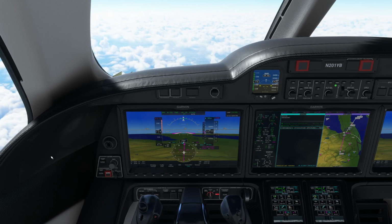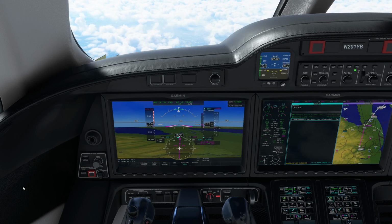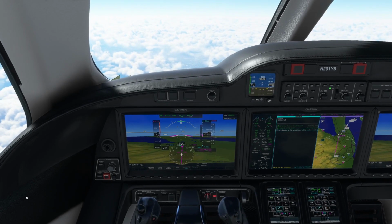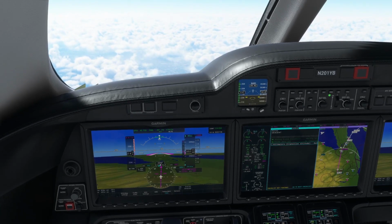Alright, so 47 minutes in now, and the SimBrief flight plan told us that this flight's supposed to take about an hour and 12. So another 25 minutes, maybe? We'll see how it turns out. All right, descending into Toronto.